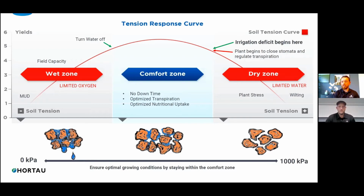Once the tree starts to utilize that moisture and there starts to be a depletion, we get to a deflection point where water becomes a limiting factor and transpiration starts to decline. That's where we start to pass that blue band and get into a dry zone where we start to see more plant stress.